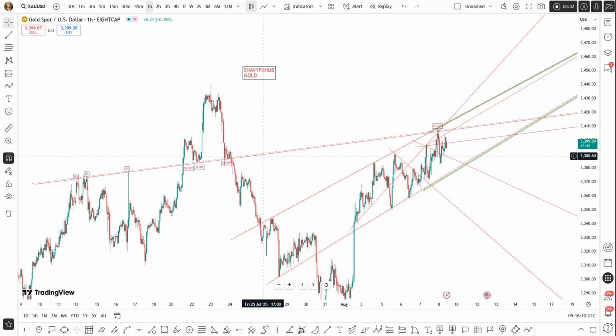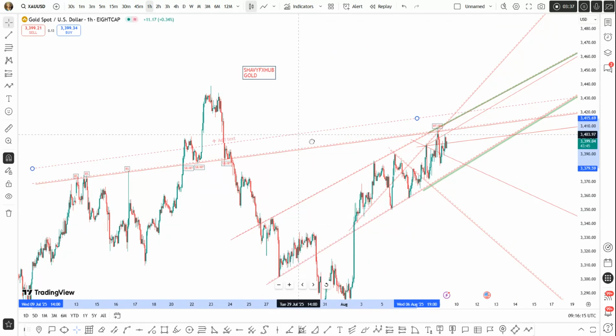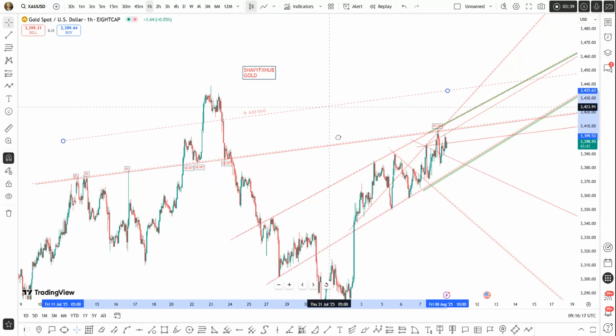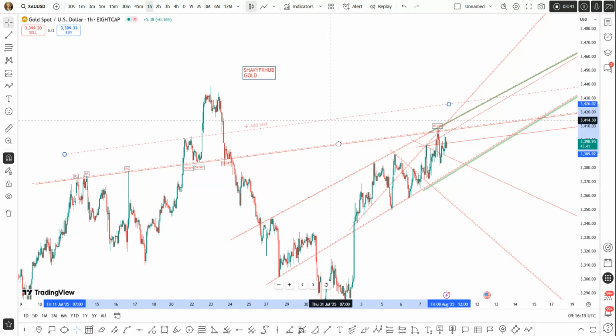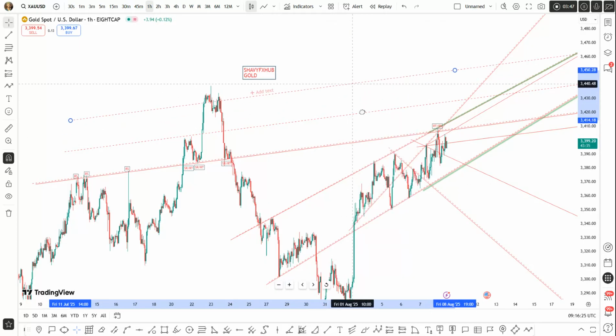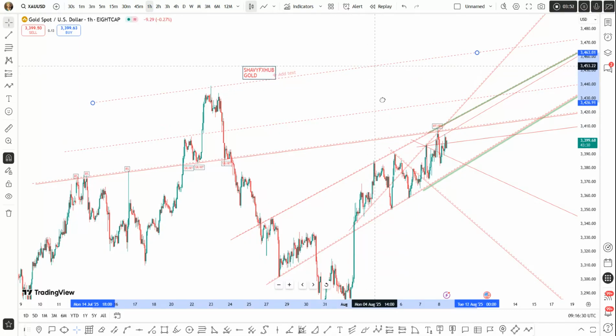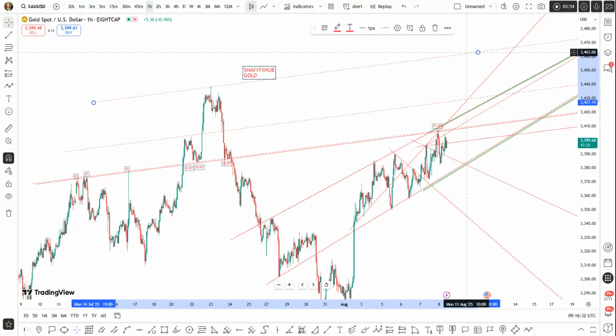Of course, it's very simple. We are going to clone the structure and place it on this roof. Yes, there could be a potential reaction at this level. There's a break and retest at this level, and the push could also get exactly to the close of this roof. This is the close of the structure, which is about 3,463, if we are working with this current time frame alone.